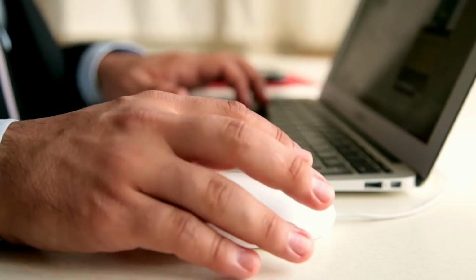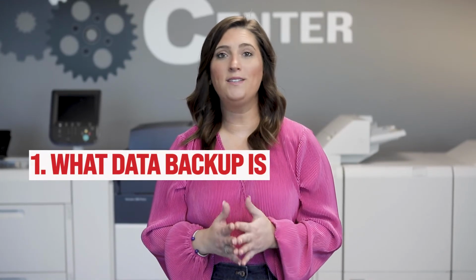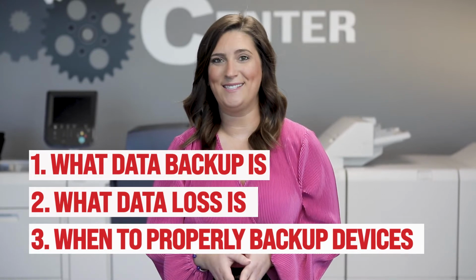Your company's data is such a valuable asset, and learning how often you should perform a data backup is one of the best ways to keep your business and your employees safe. In this video, you'll learn what data backup is, what data loss is, and when to properly backup all of your devices and systems.